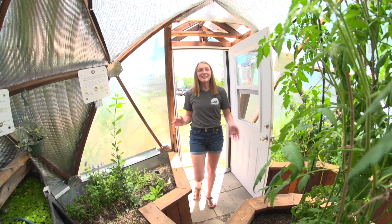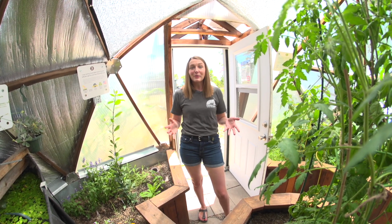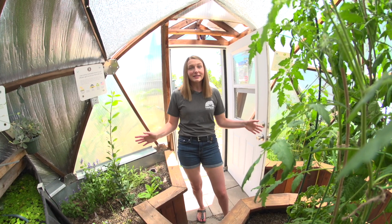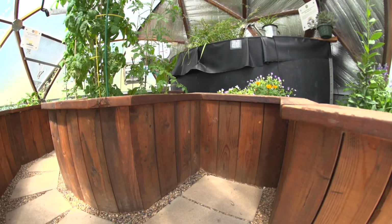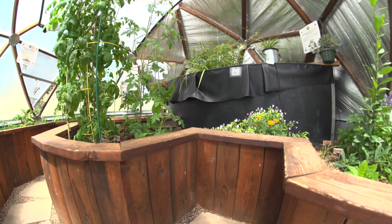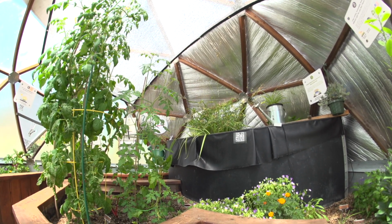So here we are inside of the 15-foot growing dome. We do have a wide-angle lens on the camera so that you could get the big picture, but keep in mind that this dome is still 15 feet in diameter. At the center point of the dome, we are looking at 9 feet 5 inches high, so you do have the option of growing plants like tomatoes that often take up a lot of vertical space.